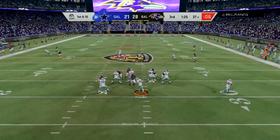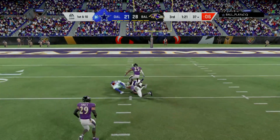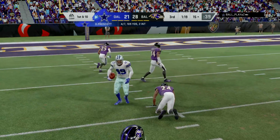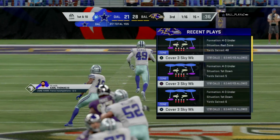On 1st and 10, Prescott. He's just going to dump this one off to his fullback out of the backfield. And they're going to have this in a great spot way down in Baltimore territory.